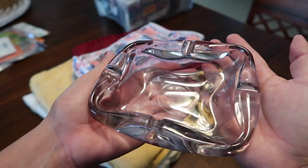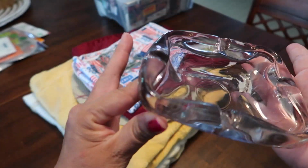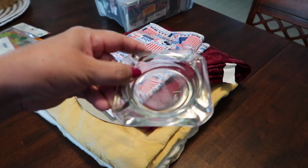This one's so basic, but this one's so pretty. If I'm gonna have to have an ashtray, if someone wants to smoke in the backyard or whatever, I like it to at least look nice and pretty. So I'm gonna go ahead and keep this one and then donate that one.